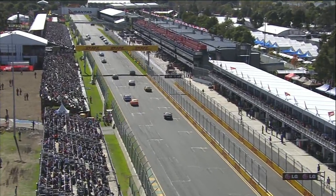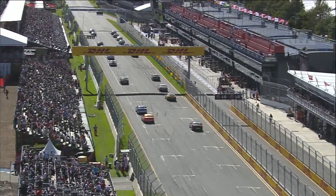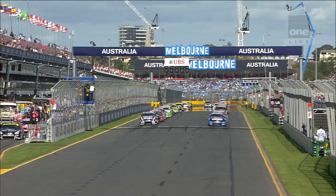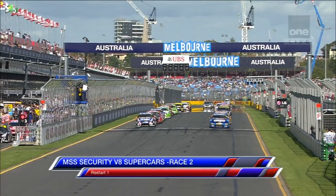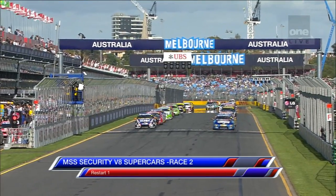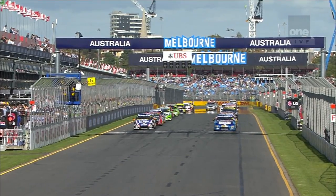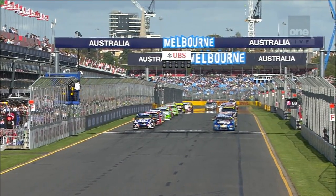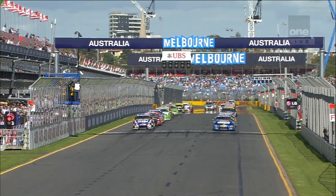And same goes for Lee Holdsworth, a couple of rows further back. He made a shocking start. So those two guys have got a bit of reprieve, and there's a couple of empty grid spots here as we aim for a restart for this shortened race 2. Well, let's try this again, shall we? Mark Winterbottom and Shane Van Gisbergen get the 5-second board. Garth Tander and Will Davison on the second row. Lights are on. And now they're not.